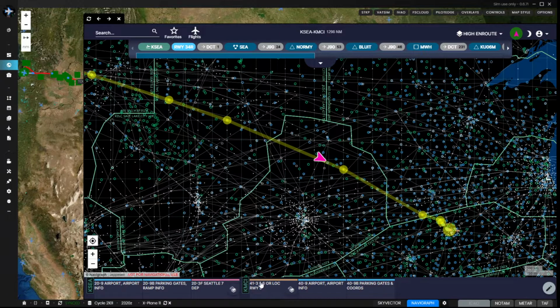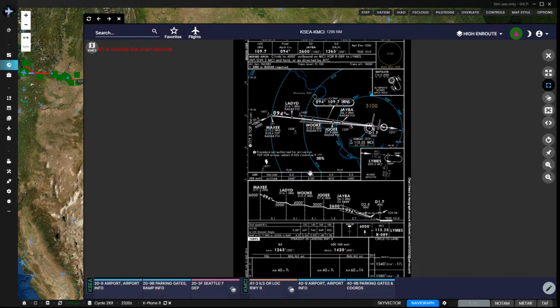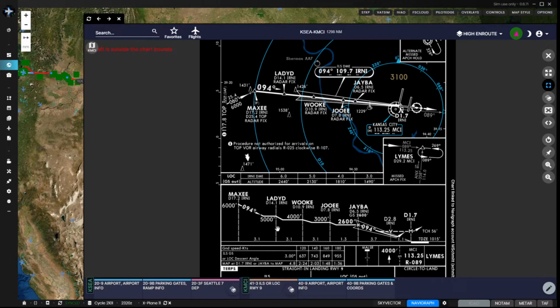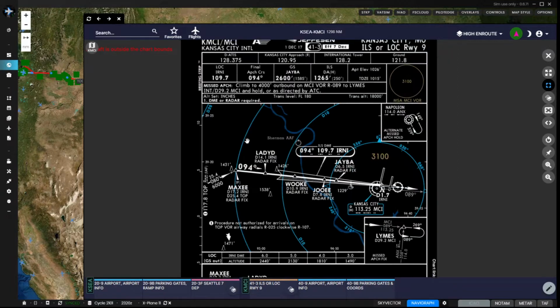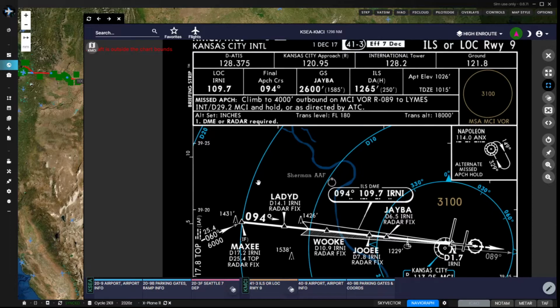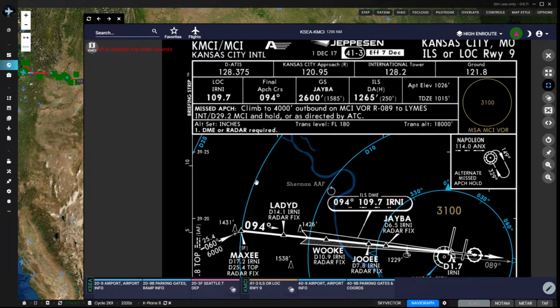So for the ILS here, runway 9, we're going to zoom in. There's still no ATC up along our route here on VATSIM. I say this and the chart doesn't want to move. There it goes. Okay, so we're on a Jeppesen chart here, effective 7 December, but it looks like 2017. Should be still pretty good to use.